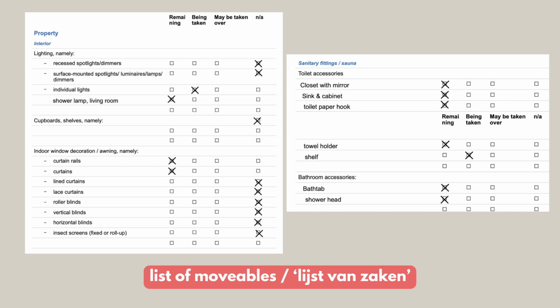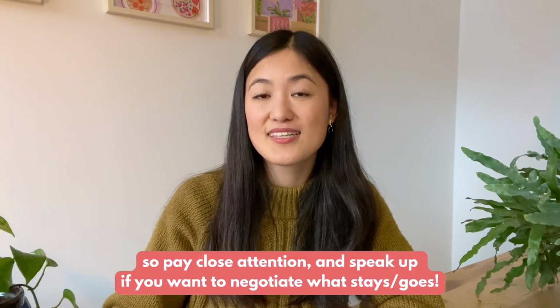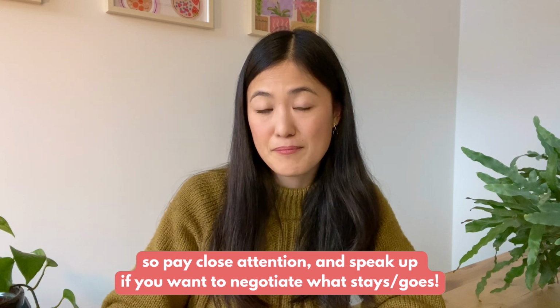What was very different in the Netherlands were the type of things listed in the list of movables. So for instance, here it is very normal for sellers to say, I want to take away the floorboards, I'm going to take away all the blinds, I'm going to take away the light fixtures, I'm even maybe going to take away the kitchen. Those are things that, say in Australia, stay in the property and are part of the purchase price. But in the Netherlands, some of those things are not included in the purchase price, and the seller has the right to take that away with them if they so please.